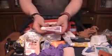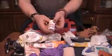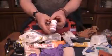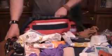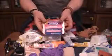Neosporin for infections. Cortisone for if someone gets into something itchy or gets a rash. Baby aspirin, 81 milligram baby aspirin for someone who's having chest pain. Again, don't give medications if you don't know what you're doing. Benadryl for any kind of an allergic reaction that someone's having.